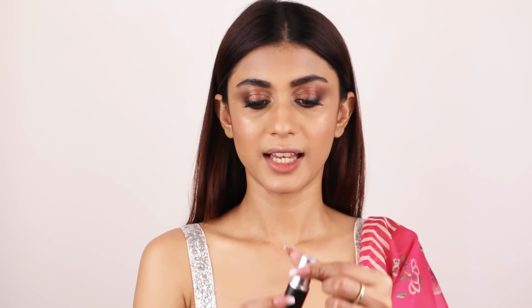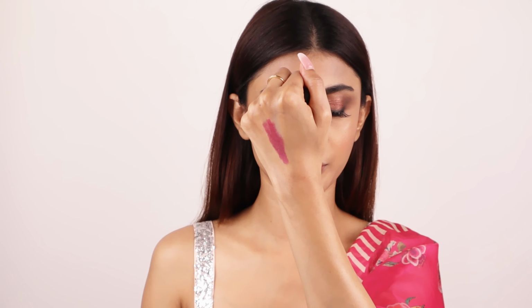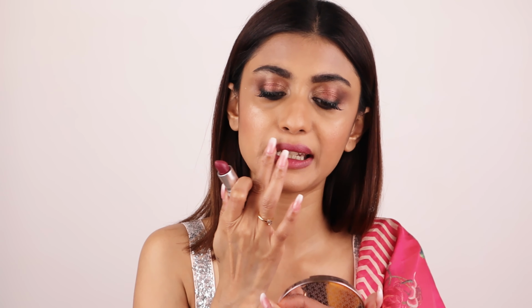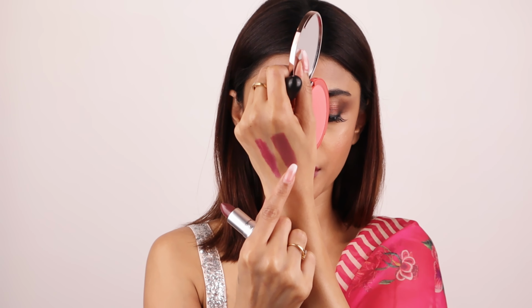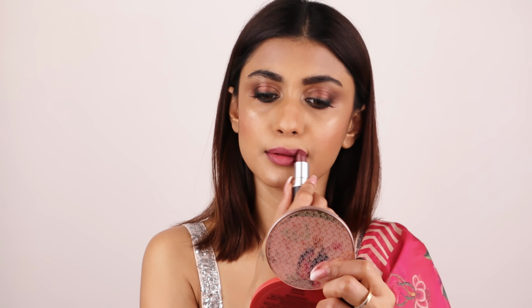And now for lipstick, I've got two shades. Both are from MAC, and the first one is called Captive. This is a really pretty purplish mauve shade. I'm just going to apply just a little bit and spread it with my fingers. And then this is called Soar. This is the second shade that I'm applying. And I'm also going to apply it and spread it with my fingers. A nice mix of these two.